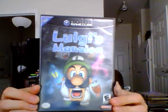And then I also got Luigi's Mansion for $5. It's also complete, as you can see. It's a weird game. It's like the one foray into horror gaming that Nintendo really ever did with their Mario series. It's kind of cool though. It's kind of like the Haunted Mansion, I guess, in game form. You go around sucking up ghosts with a vacuum cleaner. It really is cool.